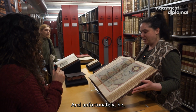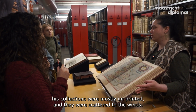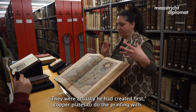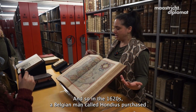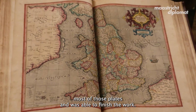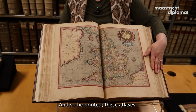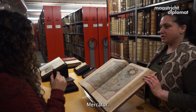And unfortunately, when he died, his collections were mostly unprinted and they were scattered to the winds. He had created first copper plates to do the printing with. And so in the 1620s, a Belgian man called Hondius purchased most of those plates and was able to finish the work. And so he printed these atlases, and we have another copy of this as well. And so this is known as the Hondius Mercator.